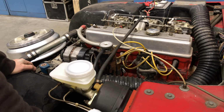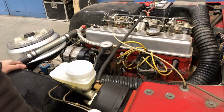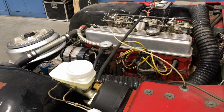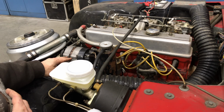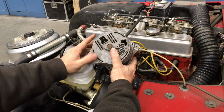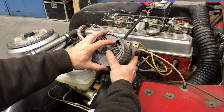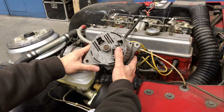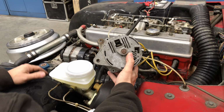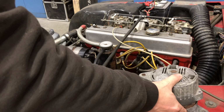Okay, that actually wasn't as bad as I thought, but now I'm going to have to figure out how to wire this alternator versus the one that was in here. So the good thing with figuring out the wiring for this alternator is that I have the old one. And this old one is labeled negative, positive, indicator, and battery. So I have to see what the new one says here.